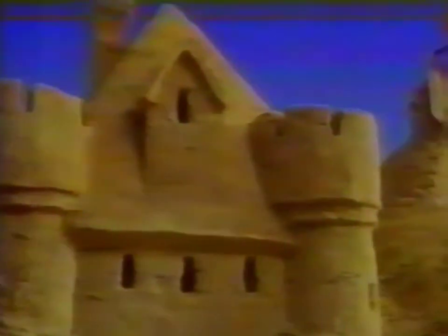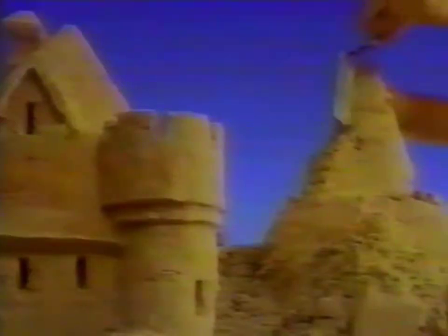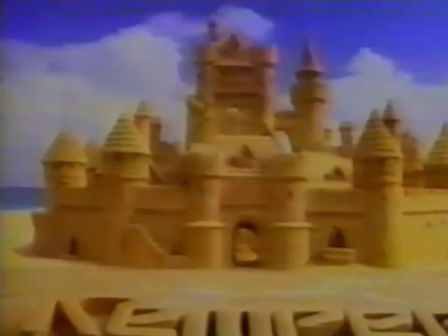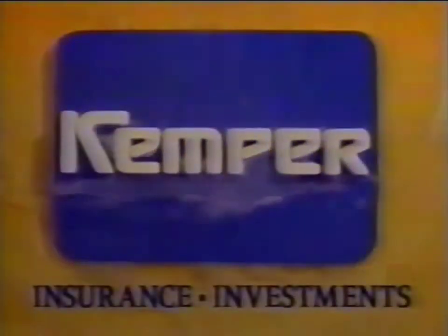Purity for today and tomorrow is a fragile task. You need to protect what you've worked for, your home and car, a business. While investing in your dreams, college for your children, a comfortable retirement. But it can all be washed away without the right foundation. Kemper, for insurance, for investments. Kemper is the name to build on.